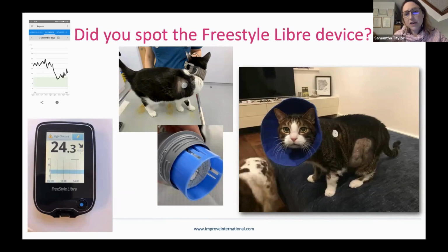What's important about the Freestyle Libre is it doesn't give you exactly matching interstitial glucose and blood glucose results, so people will often say to me, but they're so different from each other. It does take a little while for equilibrium between the blood glucose and the interstitial glucose, so it's always playing catch up. That's what this little arrow is on the reader device. It's telling you if the interstitial glucose is going down or up. I think it is useful for trend monitoring rather than specifics.